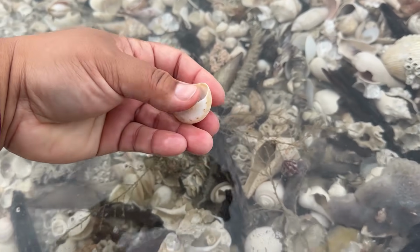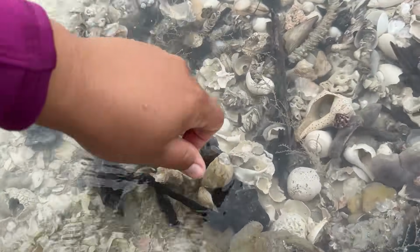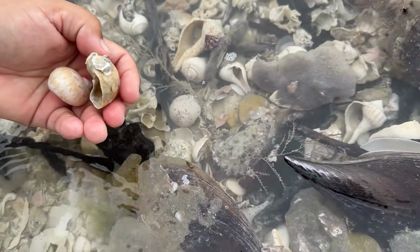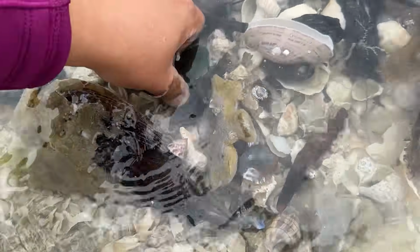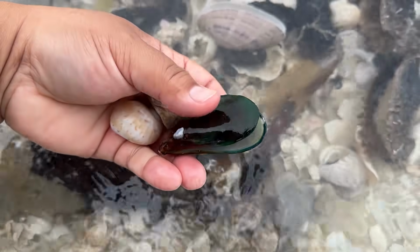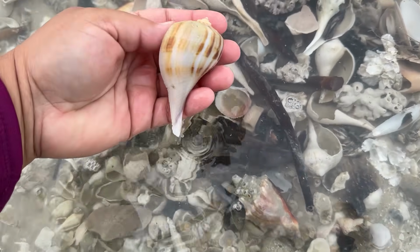All right, another pretty decent size Natica, also called a colorful moon snail. A couple of those. Let's see what's hiding under the pen shells. Lots of fun treasures I have found in the past under these pens. Here's a green mussel. They are invasive, but this one is really pretty. Hold on to that one.